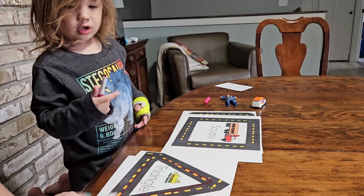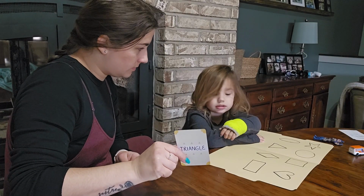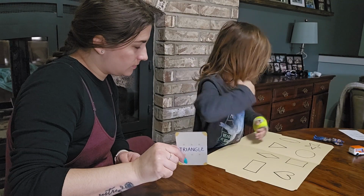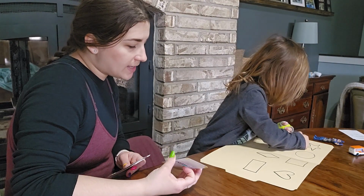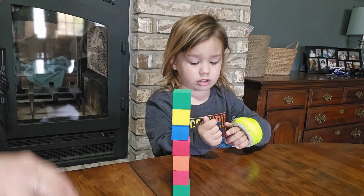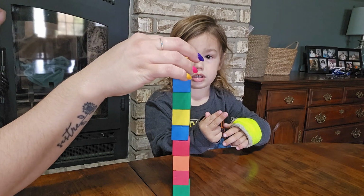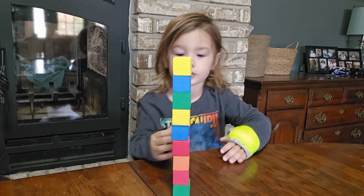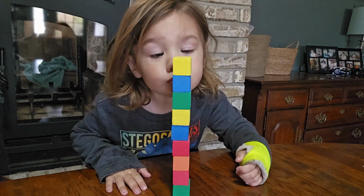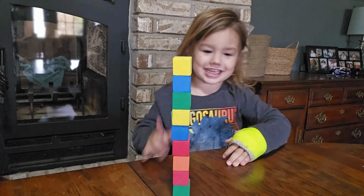We did try to do some more basic flashcard matching with shapes, but Bear was over it, so we moved on to something else. I got out some little foam blocks, and we started counting on those and playing with them with the little car and the little guy that he brought over to me, just stacking them up, counting, that sort of thing.